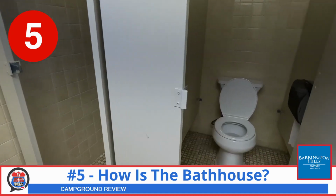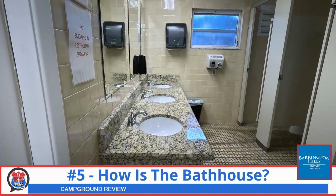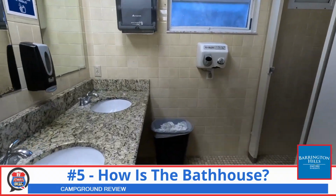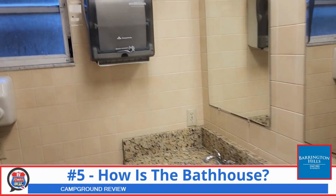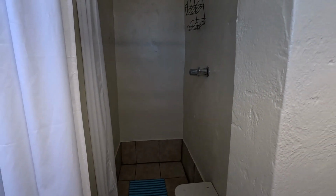So let's talk about the bathhouse. I would give the bathhouse a 5. It's in need of updating very, very badly. There's also only one bathhouse for the entire park, but I don't think people who come here typically use the bathhouse anyway, because there are a lot of park models and bigger rigs. Even though it's not a retirement place, I think mostly it's people 55 and older who stay here. There are some children we've seen.